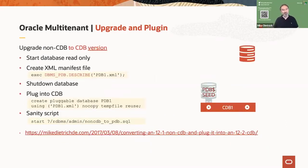So when we want to upgrade, this is my recommendation, we go to the same version. So I go to, let's say, 19.8. Then I start my database in read-only mode. This is my non-CDB. And I create this XML manifest file, DBMS_PDB.DESCRIBE. Make it in read-only. Even though it works in read-write, it gives you a lot of trouble with the file headers. So read-only, then shut down the non-CDB, connect to the CDB1, and plug it in.